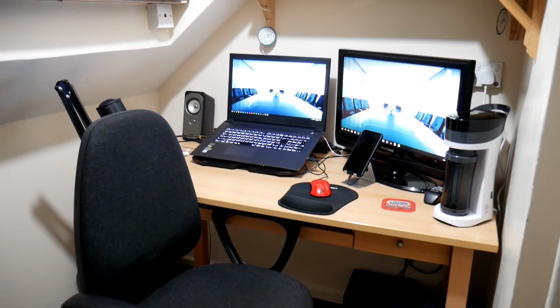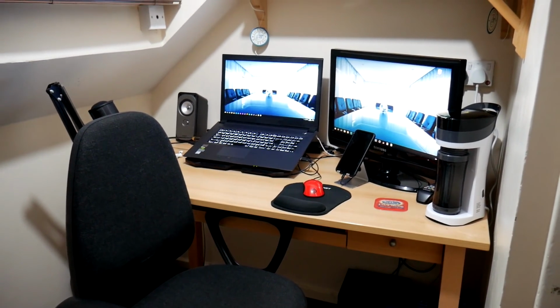I'm pretty sure I fooled some of you guys because you couldn't see the bottom. So when it's sitting flat down like this, it looks all real unless you actually pick it up and then, of course, touch it. But anyway, now I'm going to be showing you the actual setup. So here is the setup.